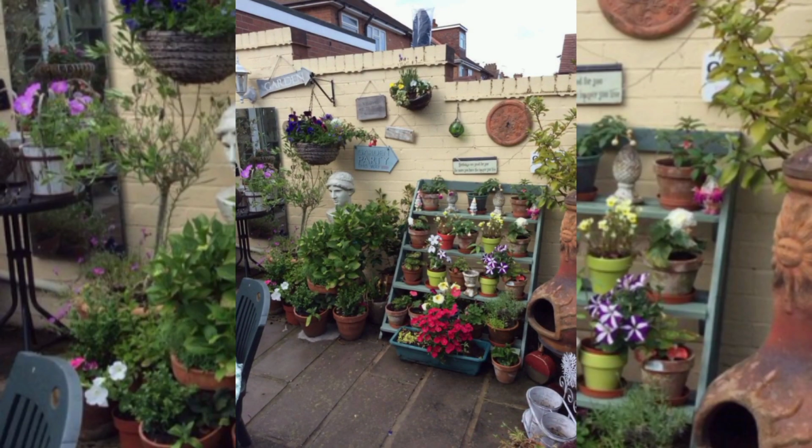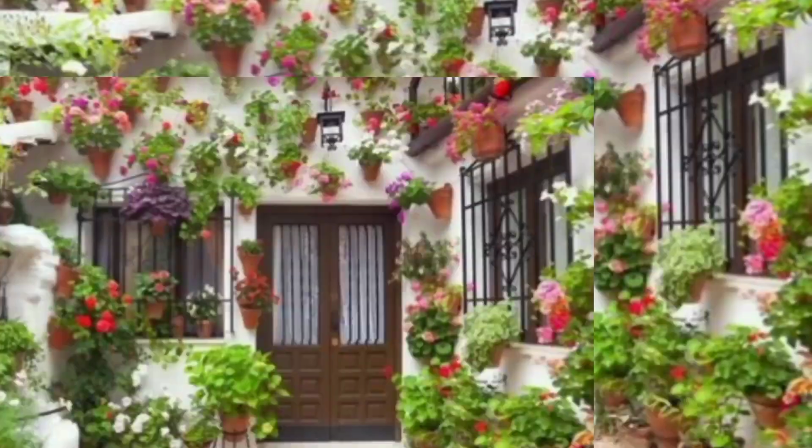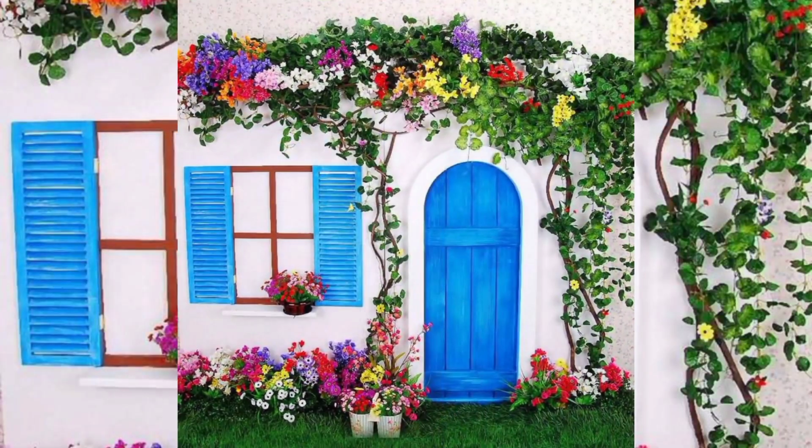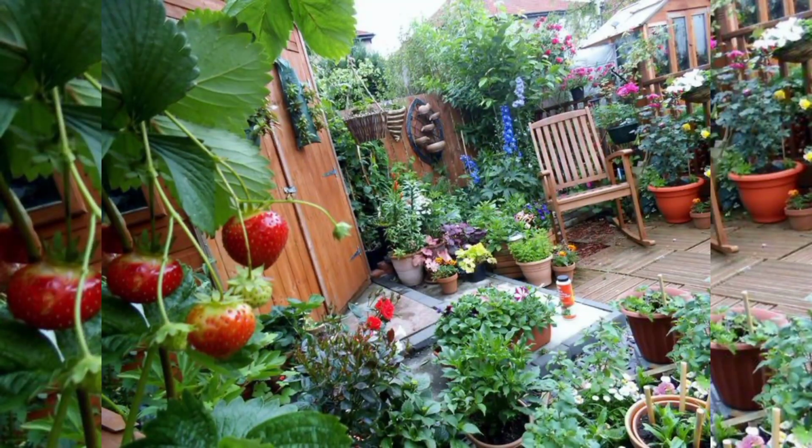Recycled garden art. Give old items a new life by transforming them into unique garden art pieces. Use recycled materials like wine bottles, pallets, and tin cans to create planters, sculptures, or decorative essence.